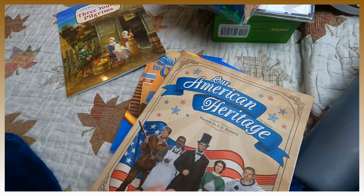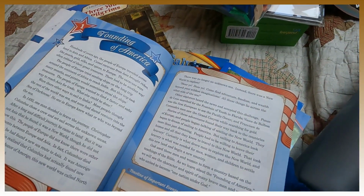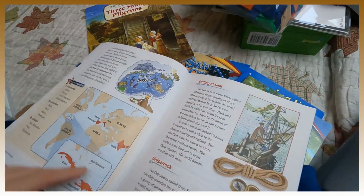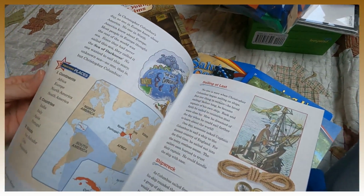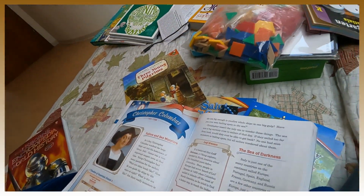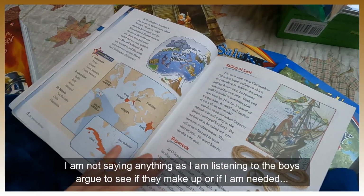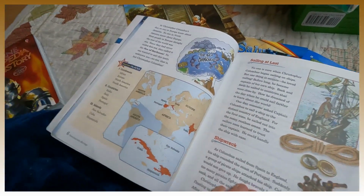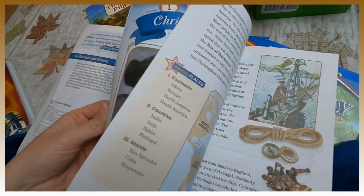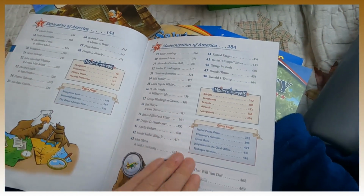Another reason I like Abeka is they clearly label them. And you can buy it, I'll have the link on the website. And it does have questions and answers in here. So this is Christopher Columbus's route. Okay, so just take a look, this is the Abeka one. It covers 3 different topics: the founding of America, the expansion of America, and the modernization of America.